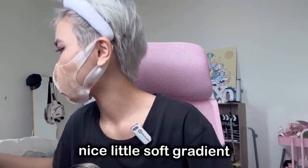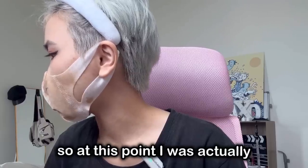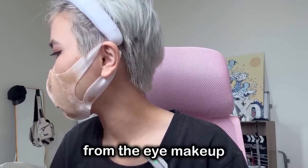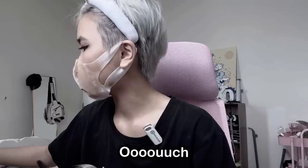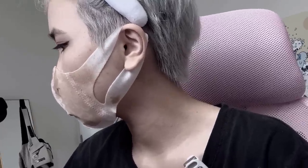For the lips, we're going to be doing a nice little soft gradient. So at this point, I was actually in a lot of pain from the eye makeup, but thankfully, I handled it like a pro would. Ouchie, ouch, ouchie.